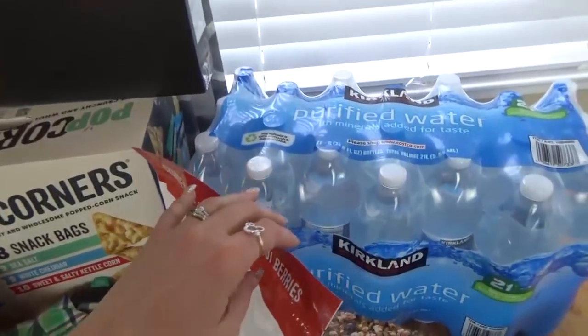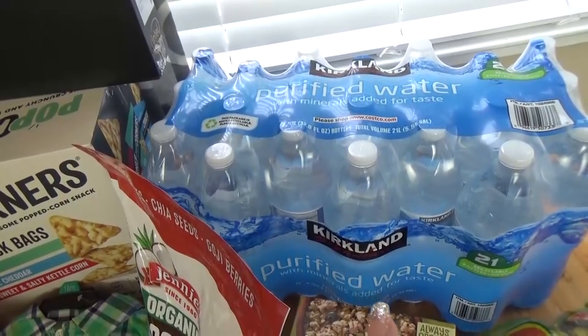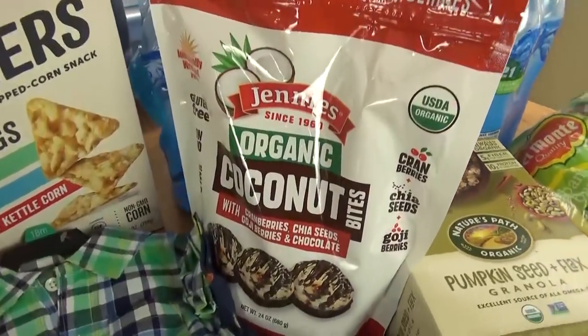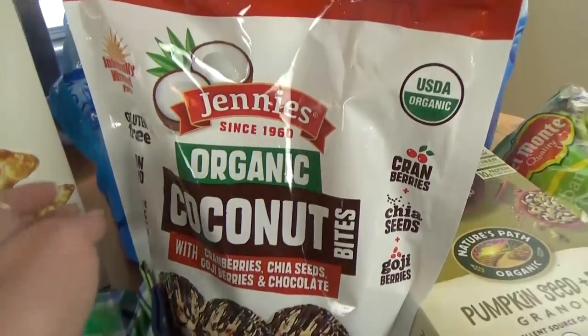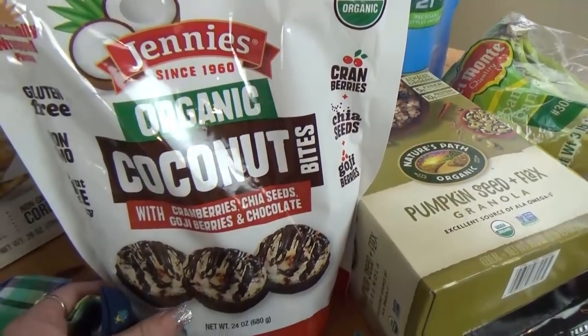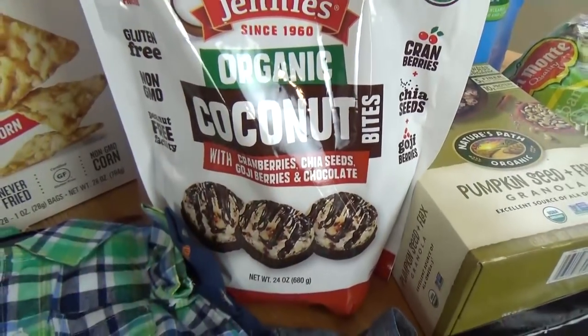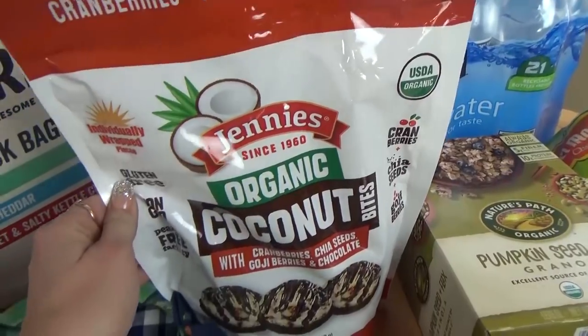Also for our trip, we picked up a big thing of water, and I meant to get some of these in the freezer so we could have some cold water, but I forgot. And my husband picked out these for our road trip. These are organic coconut bites. They actually are gluten-free, so that's good. But there's chia seeds in here, goji berries. They look delicious. They're peanut-free. But yeah, coconut and chocolate. You can't go wrong with that combination, if you ask me.